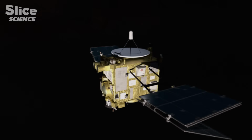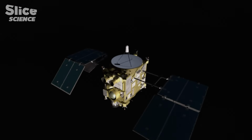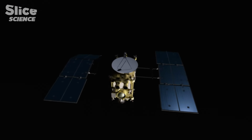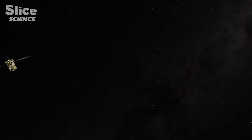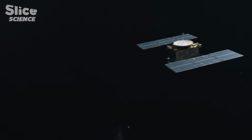Based on their knowledge of Eros, scientists expected Itokawa to be fairly compact and covered with plains of regolith. Taking a sample should be straightforward, but a rocky road lay ahead for Hayabusa's team. This mission was like an Indiana Jones mission. It was absolutely crazy, full of adventures, surprises, and suspense.